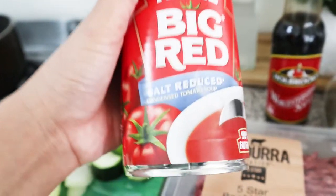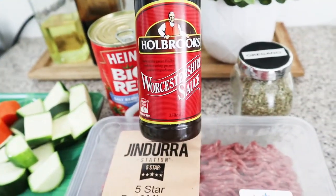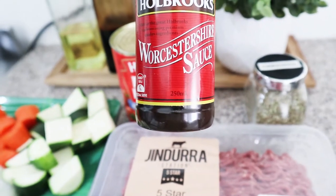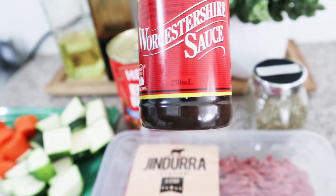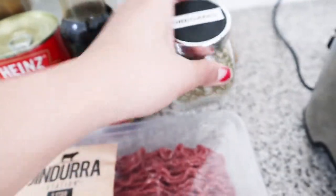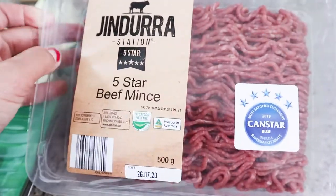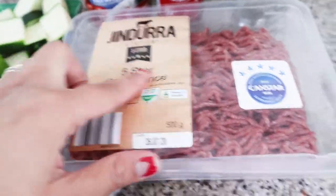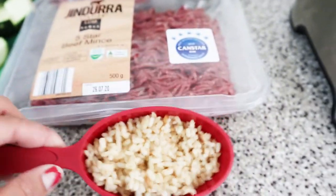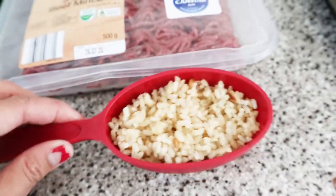I'm using the Hands na salt reduced one. Tapos, gagamit din tayo nito, Worcestershire. Ang hirap i-pronounce nito guys, Worcestershire sauce. Anyway, yun na yun. And then, oregano. And of course, our minced beef. So I'm using the 5-star guys para masarap yung ano natin. And then 1/2 cup of brown rice. So it's already cooked. Ayan siya, cooked na siya.